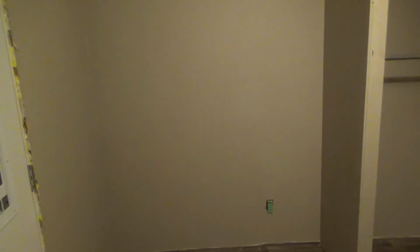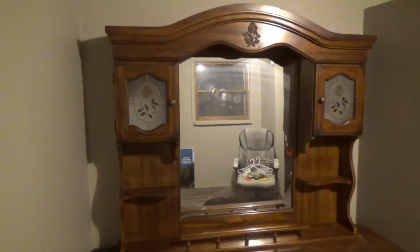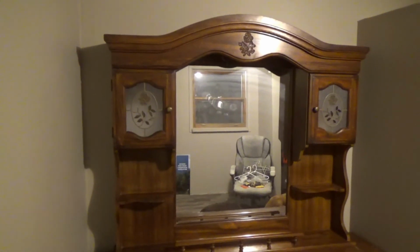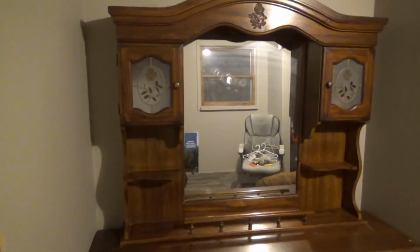Well, it turned out everything's fine. Disaster averted. Good thing we saw that little bit of improperly mixed paint in the bottom of the can. So it looks pretty reasonable, and we'll carry on with the project. All that hard work paid off. All that time has paid off, as it showcases this dresser nicely.